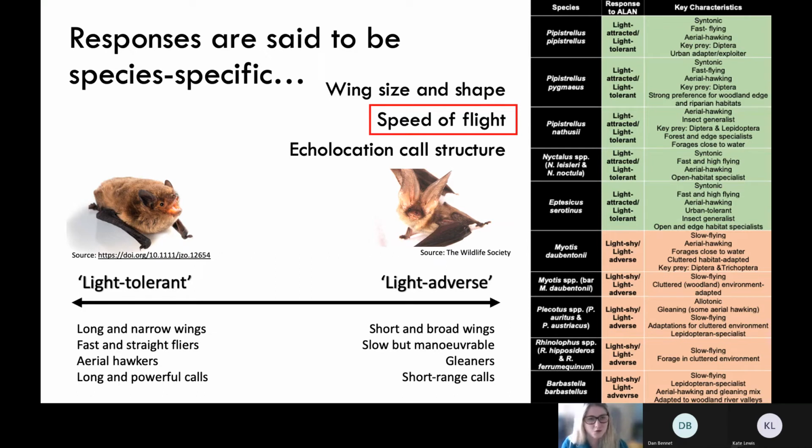It's also been found that Kuhl's pipistrelles and Botta's serotines, which are both more arid environment bats, have been observed flying faster when foraging under the lights. So they are aware that there is increased risk being under the lights, and they do compensate for that. It was the case that light-tolerant bats were actually called light-attracted, but this has changed due to some increased information, which I'll go into later.